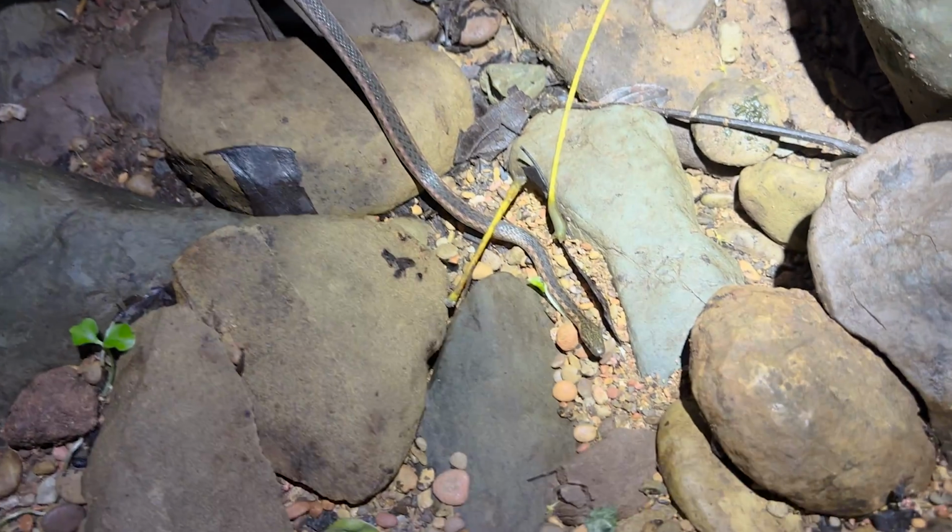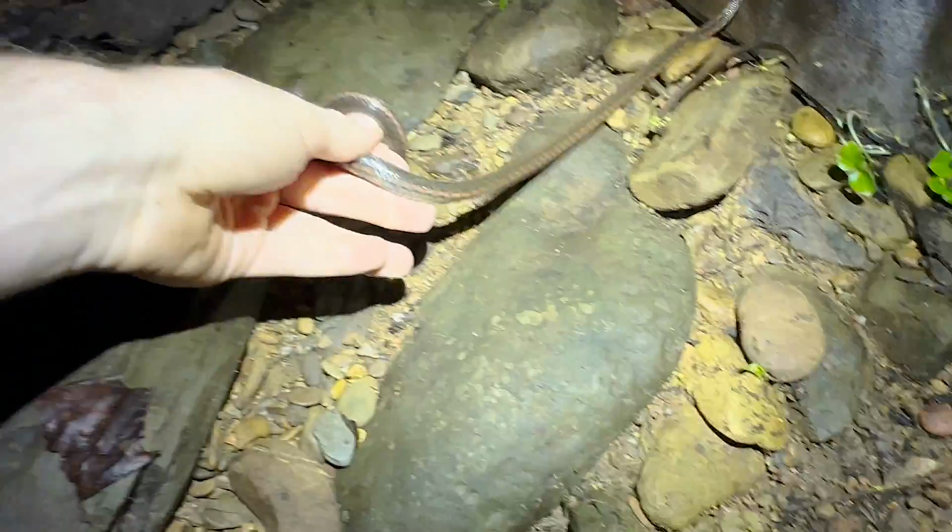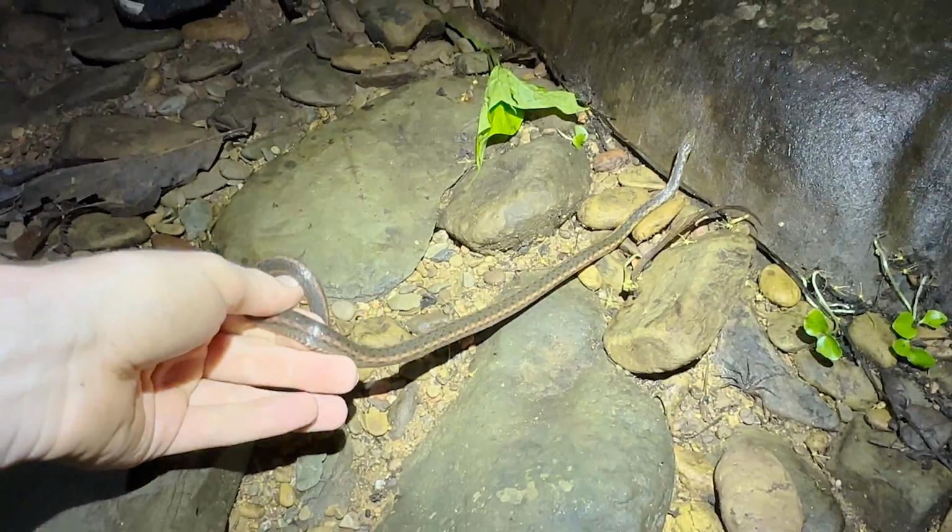What is that animal? Oh, it's a night hornet. Where were we? Yeah. Oh, it smells. Oh, yeah, it's musked. Hebius igneus in the flesh. Second one of the trip.